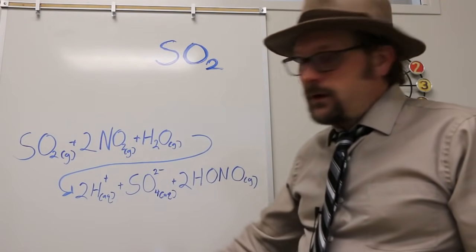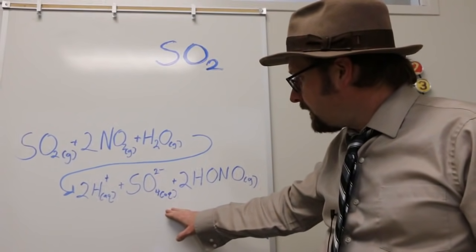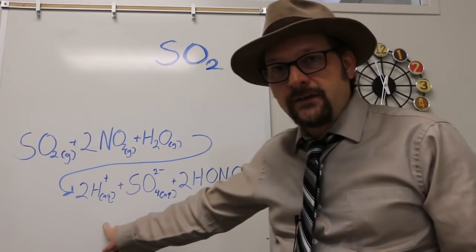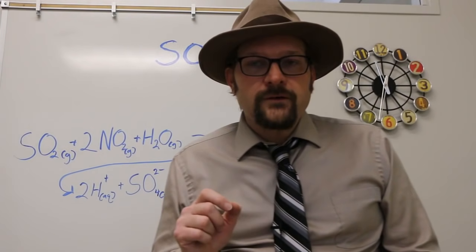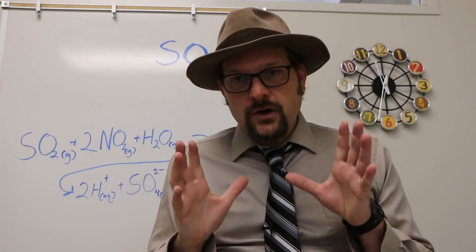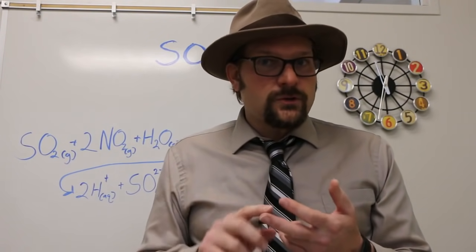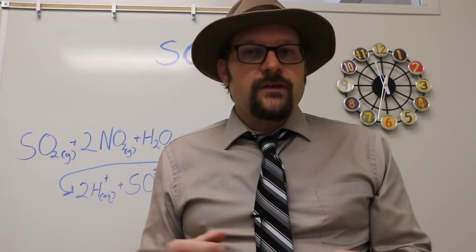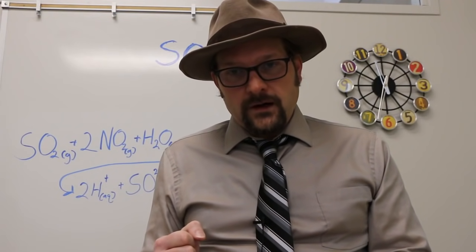This produces sulfuric acid, and this is the chemical equation. Now, this little AQ down here means that the sulfuric acid is contained in the water vapor. And if this water vapor is breathed into the lungs, it's highly corrosive and will result in coughing, shortness of breath, difficulty breathing, and finally, death by pulmonary edema, that is, fluid filling the lungs.